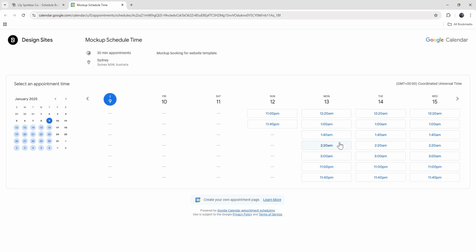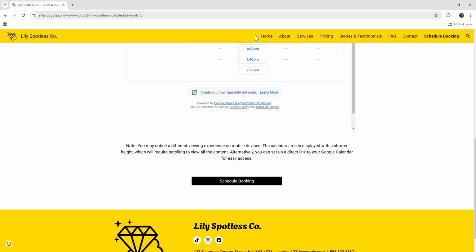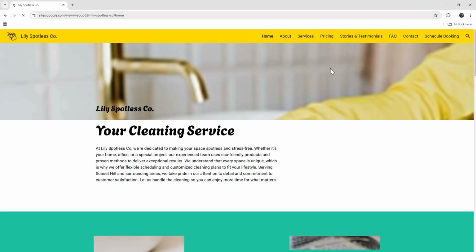Transform your online presence today with this beautifully designed website template. Let your cleaning service shine and welcome clients to a space where cleanliness and professionalism meet.